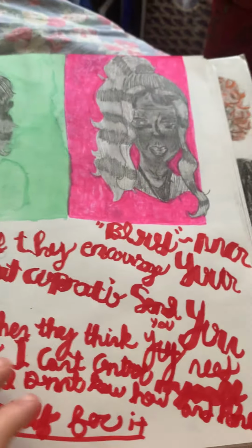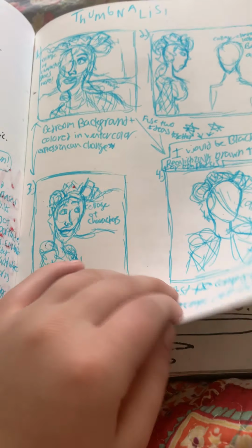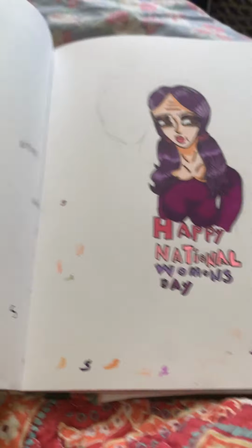These are more AP art notes. These are swatches. These are some drawings, but I don't feel like explaining them because they're kind of ugly. These are some more AP art notes and thumbnails for one of the AP art pages for an art project I did. These are some hand studies, but there's literally only 3 of them because I got lazy.